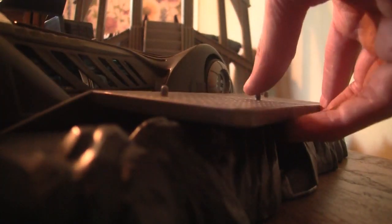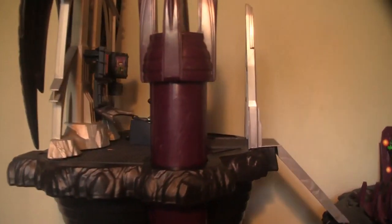Aha, actually there's a little notch here that you pull out. Oh, again, incredibly stiff. Oh, there we go. Which lifts up the platform slightly, allowing you to turn it. And then when you're done, you push it back in to put the Batmobile down. It doesn't work very well, but it is something there so that you're not just lifting it up. So that is the Batcave playset from Kenner, a humongous, unwieldy playset.